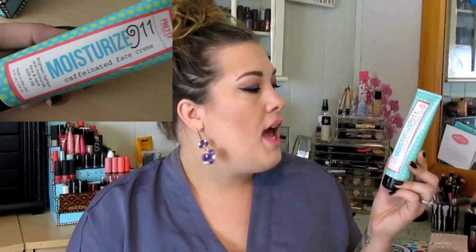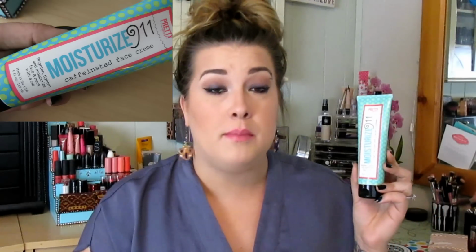Since I have oily skin, I have a very hard time with moisturizers. The one that I have found that I love the most, I actually have two here, but one's kind of a treatment cream. This one that I just love is from Perfectly Posh, and it is their Moisture 911. This is a caffeinated face cream. So since it's caffeinated, I like to use it in the morning.